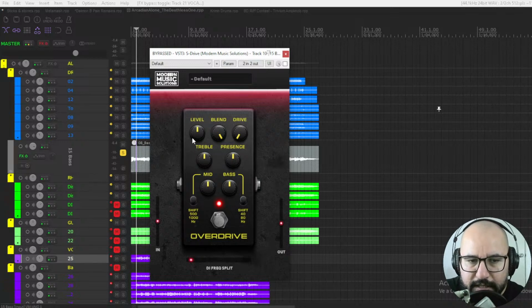knobs and controls. The level, it's like its volume. The blend, it's a mix knob, right, from 0 to 100%. The drive, of course, introduces saturation and distortion, treble and presence, different effects on the highs, right? You have mids, you have bass, and you can also press these buttons, shift 500 to 1000 hertz and shift 40 to 80 hertz, right? The mids and the bass. Also, it has a DI frequency split from 20 hertz to 600 hertz, right? And input and output. And so I have a clean bass signal here.